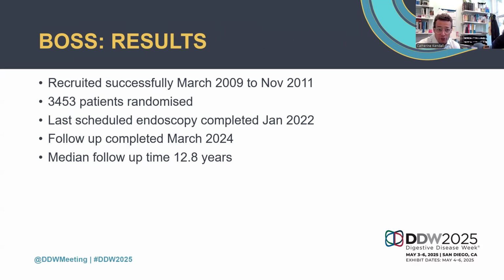So the trial recruited successfully between 2009 and 2011. Around 3,500 patients were successfully randomized into the trial. And the last scheduled endoscopy was completed in January 2022. Our follow-up was completed in March 2024, giving us a median follow-up time of 12.8 years for these patients. Next slide, please.